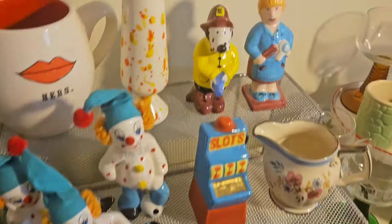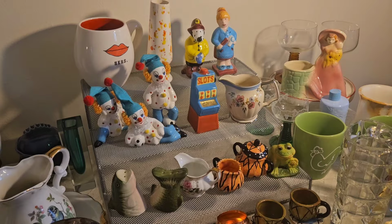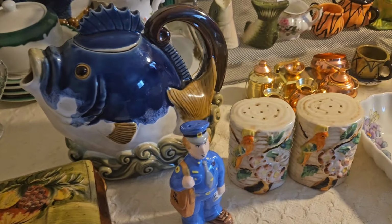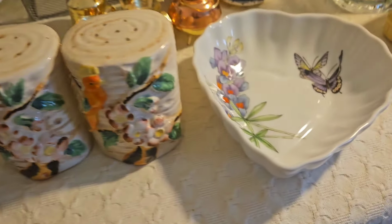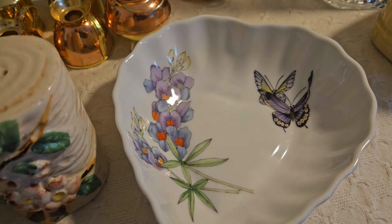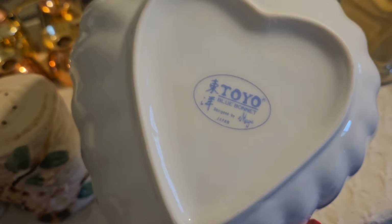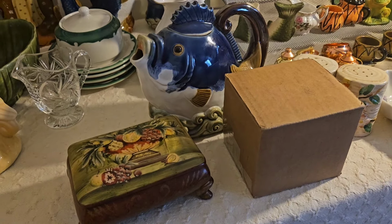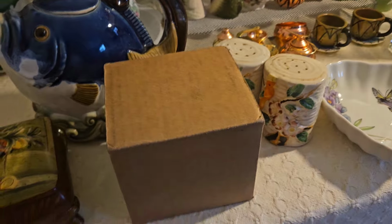I have multiple ones left. I sold the dog figurine, so I have those 3, and he's sold now. I also sold the parrot salt and pepper shakers, and this is also made by Toyo, Japan, so both are Japanese, and this is just a really large trinket dish. I got ahead of myself and started wrapping up the solds. That is the mailman shaker in there.